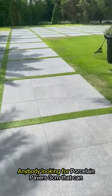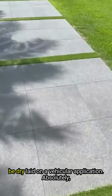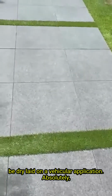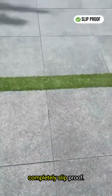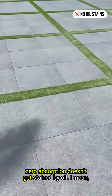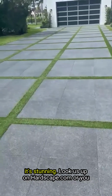Anybody looking for porcelain pavers, 3cm, they can be dry laid on a vehicular application. Absolutely completely slip proof. Zero absorption, doesn't get stained by oil. I mean, it's stunning.